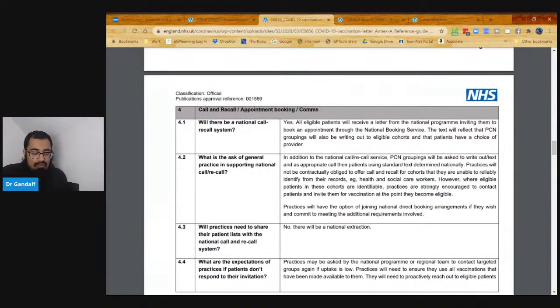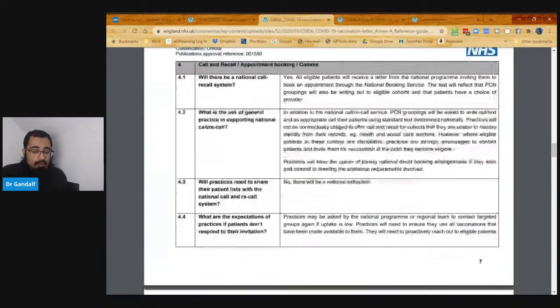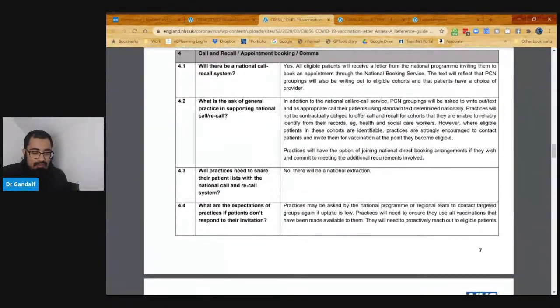It does mention focusing on using general practice resources to help in terms of sending letters and texts and stuff to patients to try and get them on board, but being aware of that. Section 4.3 talks about using national extraction to get the information as to who's had the vaccinations. There's no details on the codes as of yet of how that will work. That will be really important, obviously.